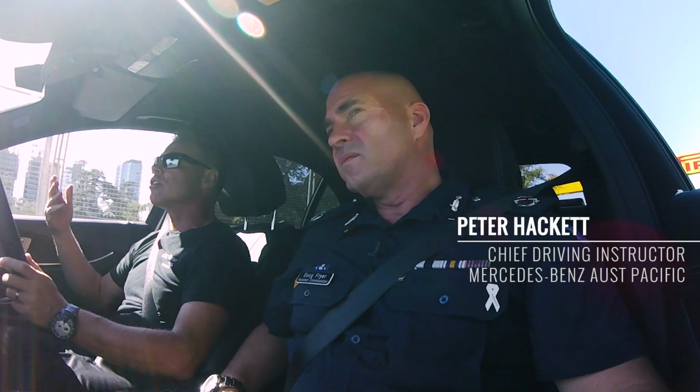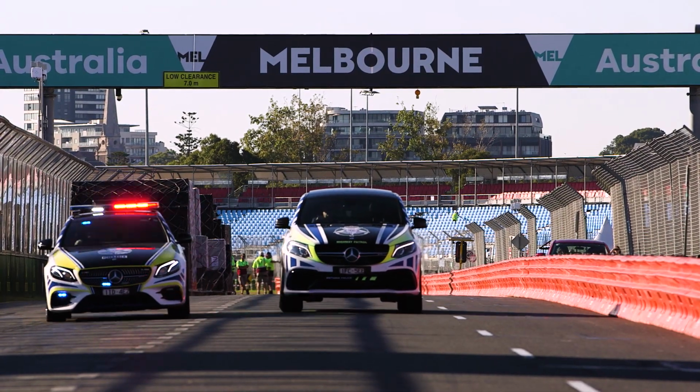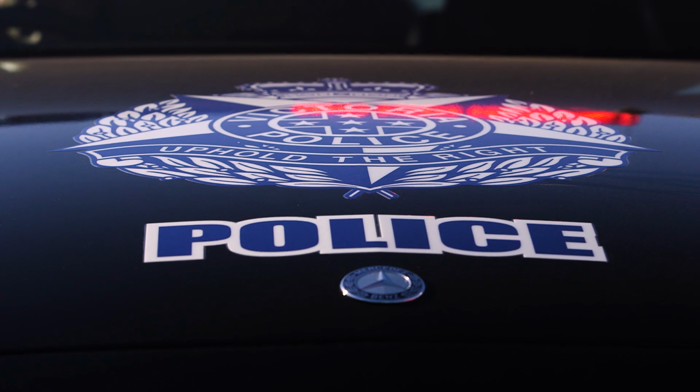The car uses a range of cameras and sensors and radars to create a real-world, real-time picture of what it's actually doing and where it is. And because the car knows where it is and what it's doing, it can help you in a number of different ways.